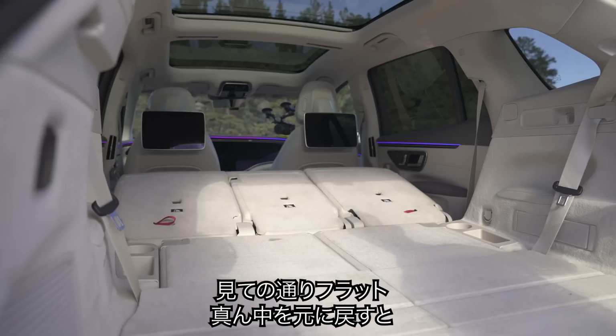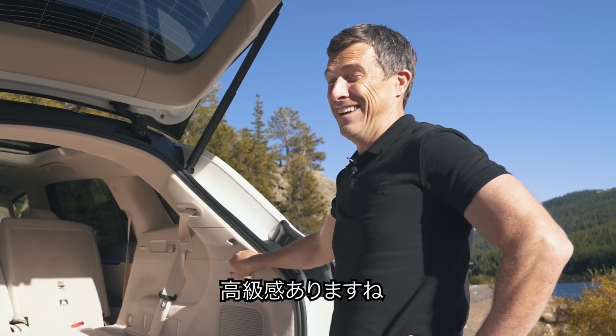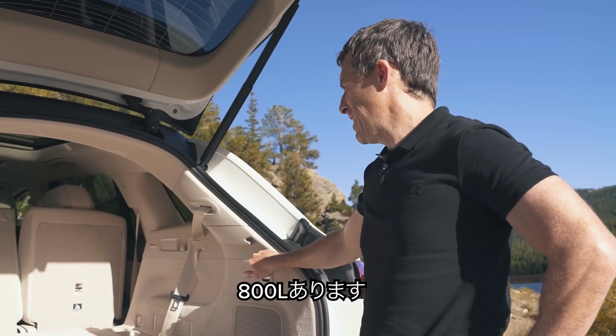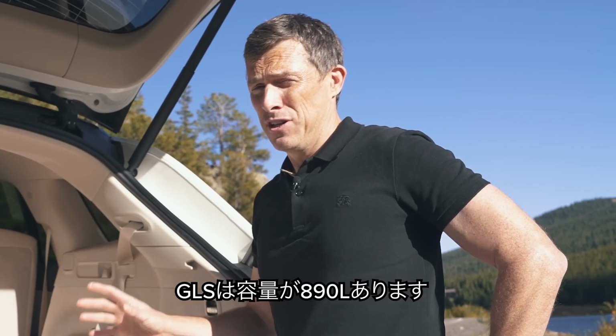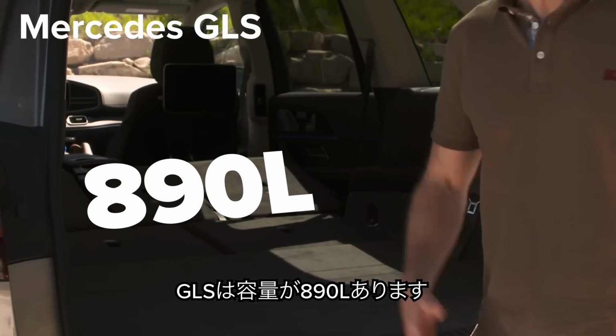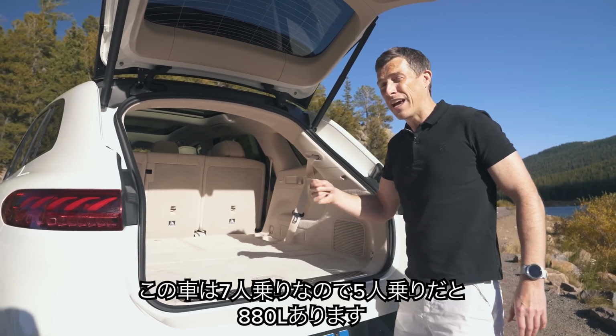I'm just going to put the middle row up, which I can do electrically. Oh yeah, luxury. And then I have 800 litres of space. You have 890 litres of space in the boot of a GLS. This is a 7-seater. If you have the 5-seater version, you have 880 litres of space.